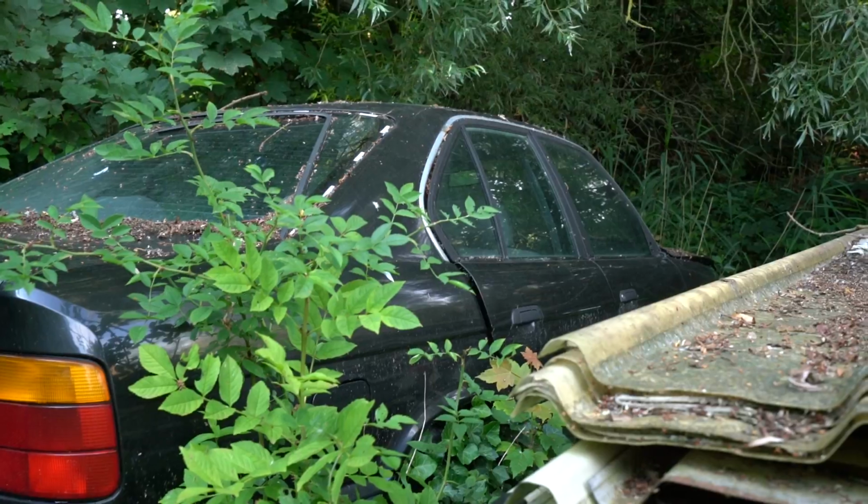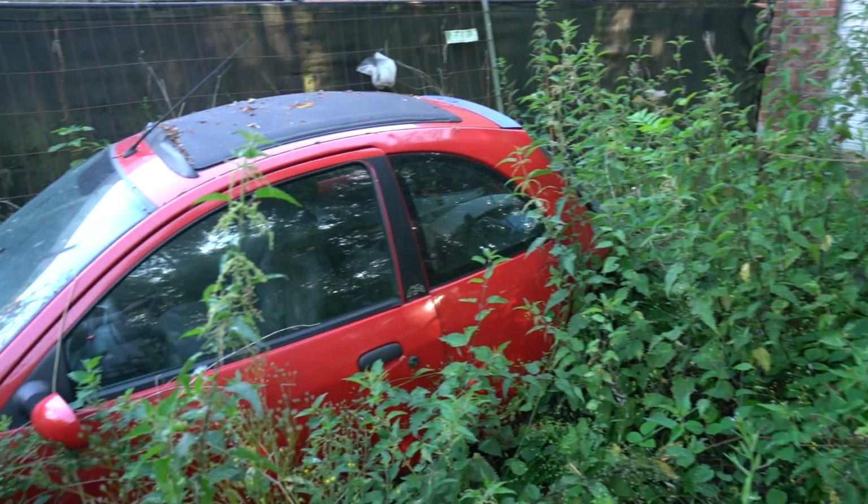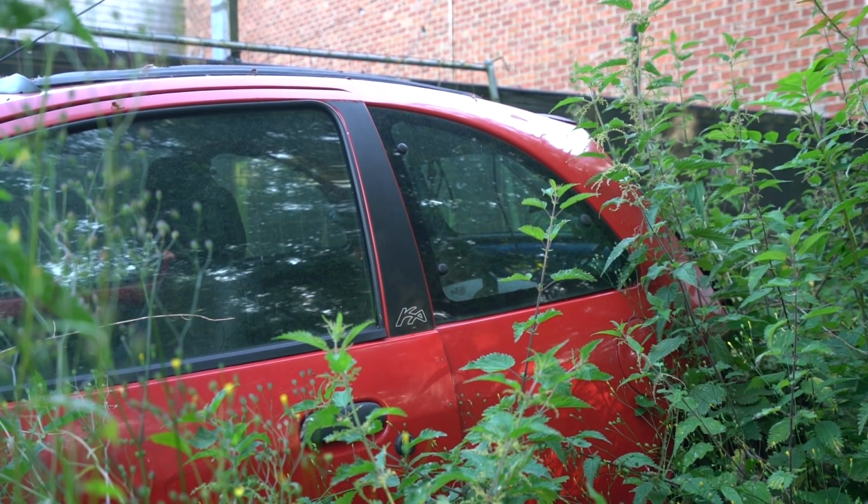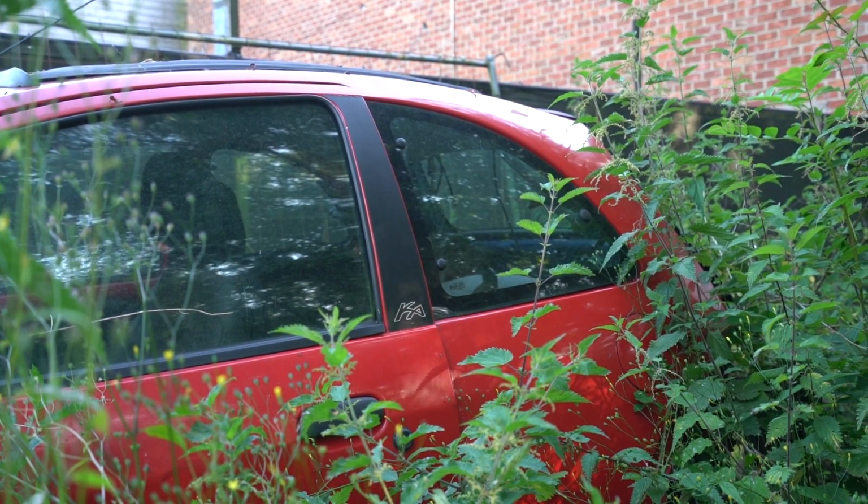Fortunately, we'll never know exactly what happened here that led to this sad end for some incredible vehicles. With this find, we covered all of this vehicle graveyard. What the future holds for this place is unknown.